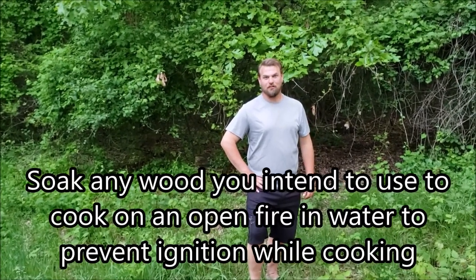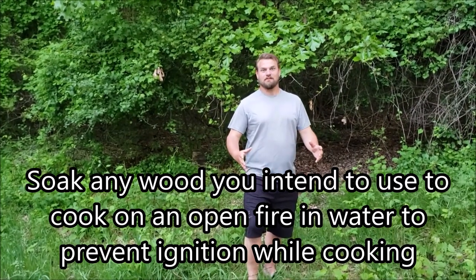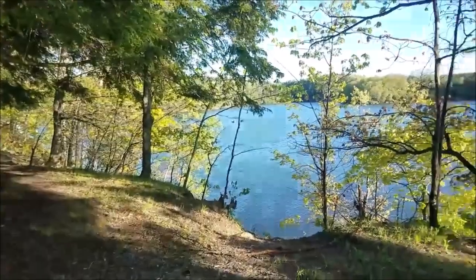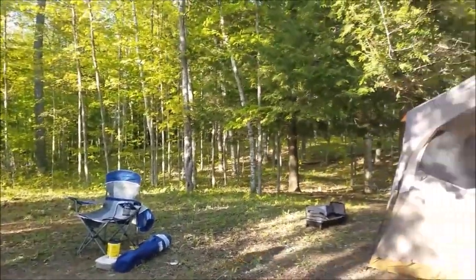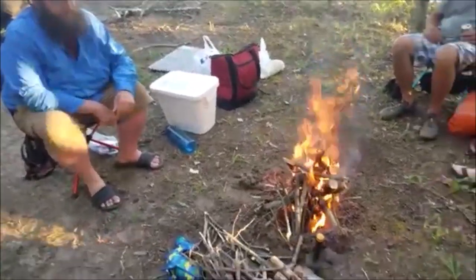Kebab and roasting skewers in water before cooking over an open flame to prevent ignition. So they're setting up their tent with their air mattress and stuff. We might try to barter our way into this tent, but we're gonna get setting up, get some dinner going, build a fire pit. We got our fire going.